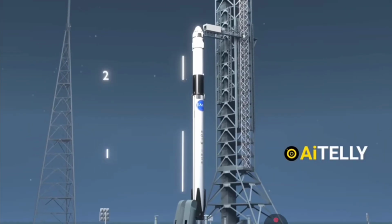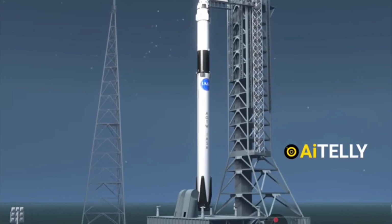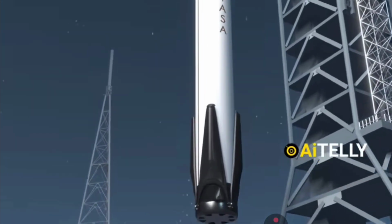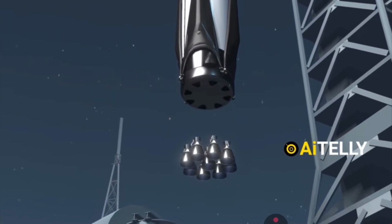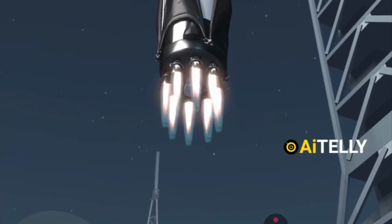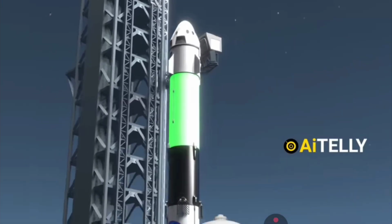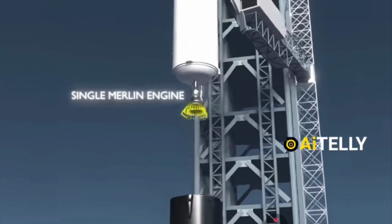Falcon 9 is a 2-stage rocket designed for reliability and efficiency. Unlike rockets that rely on a single engine, its first stage is powered by 9 Merlin engines. This design provides an added layer of safety. If one engine fails, the remaining engines can compensate, ensuring a smooth and controlled ascent. The second stage, responsible for propelling Crew Dragon into orbit, is powered by a single Merlin engine.